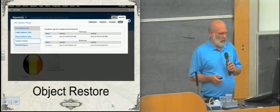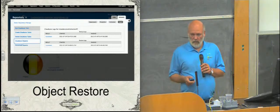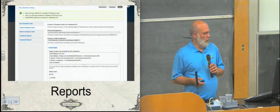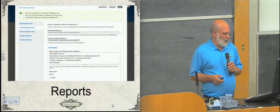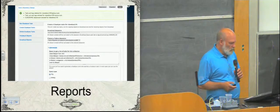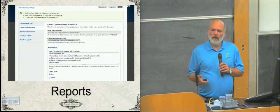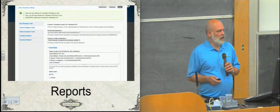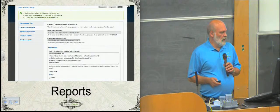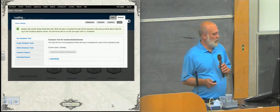This is a view of whether or not the task was successful and the ability to view the report. And here's an example of the ability to modify the query that is used to pull and create the list of PIDs that get synced in the task, which DuraCloud data store you run it against, and all those kinds of details.